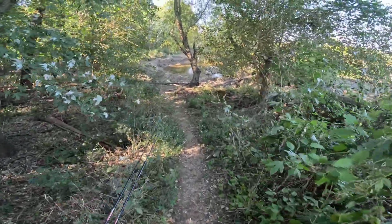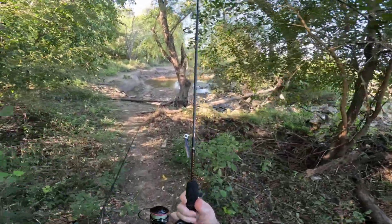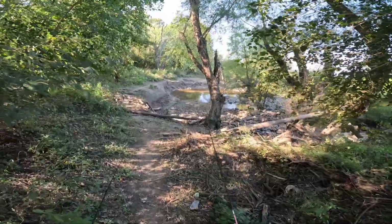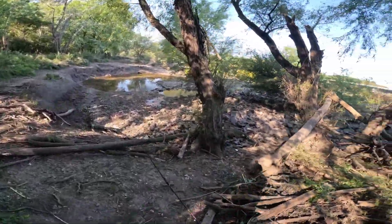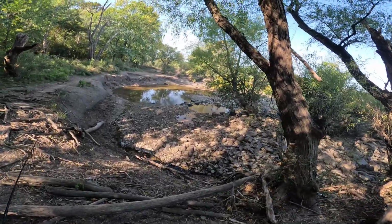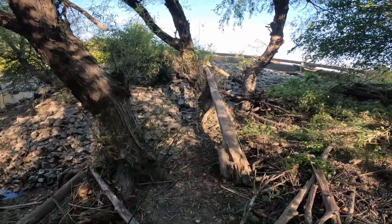Gonna bring two light action rods down here. I got one little paddle tail on it. It's been the MVP today. Go see my previous two videos if you haven't yet. You'll see what I'm talking about. Secondly, got my rooster tail. Can't go anywhere without that.